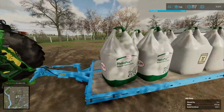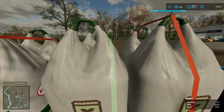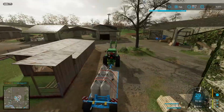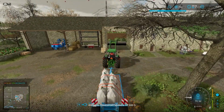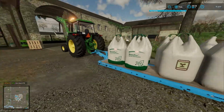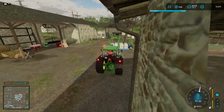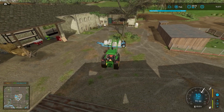And we'll throw some straps over them. We'll head on back to the yard. And we're back. So take off the trailer there. Keep the fertilizer out because we're going to need it in the spreader. We'll throw the seed bags in. We won't need them until the next episode.